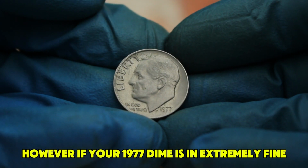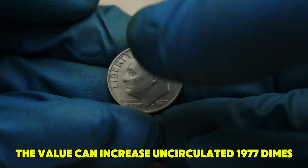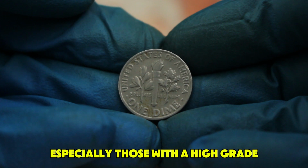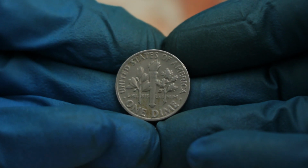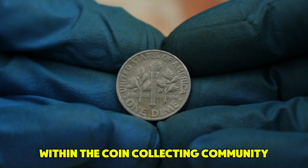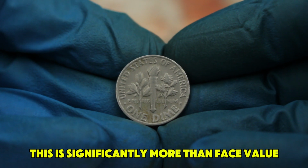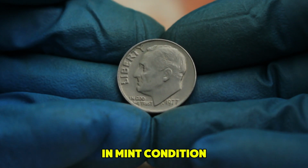However, if your 1977 dime is in extremely fine or uncirculated condition, the value can increase. Uncirculated 1977 dimes, especially those with a high grade, can be worth anywhere from $200 to $500. The value will also depend on the demand within the coin collecting community. While it's not a fortune, this is significantly more than face value, especially if you happen to have a roll of these dimes in mint condition.